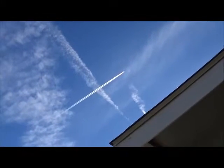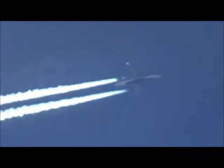Look at this. I can't even go in the house and turn my back for a second. Look at this guy blowing a trail. It almost looks like a tanker. Let me back him off and bring him back in. Look at the unsymmetrical plumage out of that silver bullet. Look at the unsymmetrical plumage.